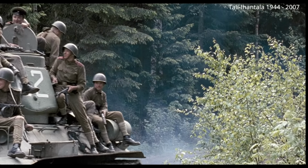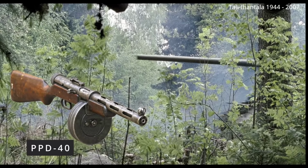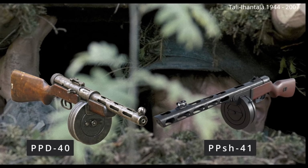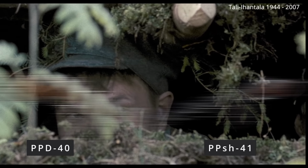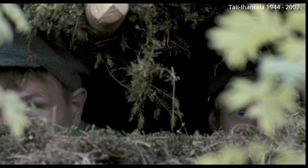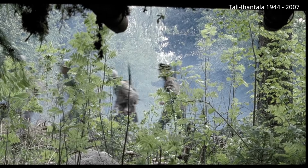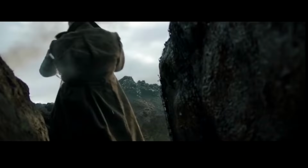Many war movies actually feature the PPD-40, and it's often mistaken for the PPSh-41. Big credit to movies such as Tali-Ihantala, The Unknown Soldier, and Panfilov's 28 Men, just to name a few that feature engagements, including PPD-40s and PPSh-41s, reflecting its early and mixed use. The PPSh-41 entered service in 1941, but wouldn't be manufactured in large numbers until later in the same year.